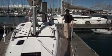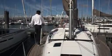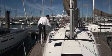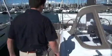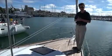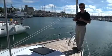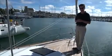Another key point are the inboard shrouds, because those inboard shrouds mean that you have a rig that is very well supported, as well as a very easy access forward, as opposed to many models you see that have the shrouds outboard, which then cut the passage forward. So that's a very key point as you circulate through. It's a place for you to hang on to, as well as an easy passage forward.